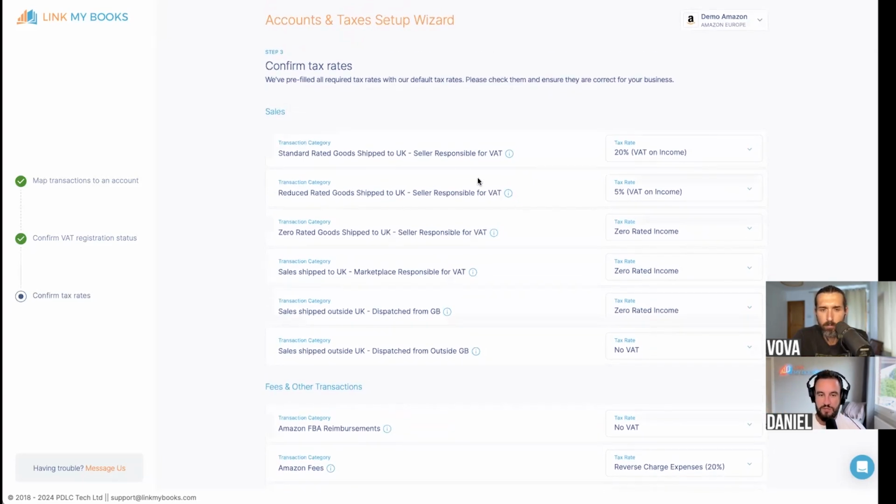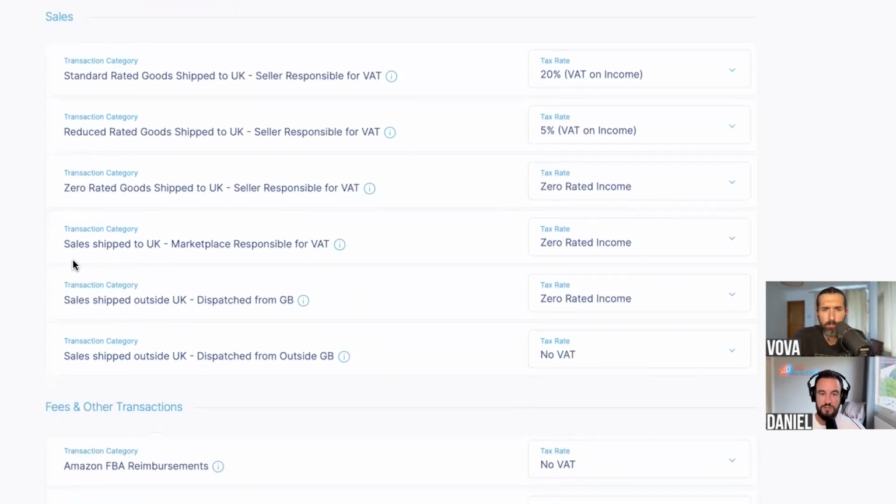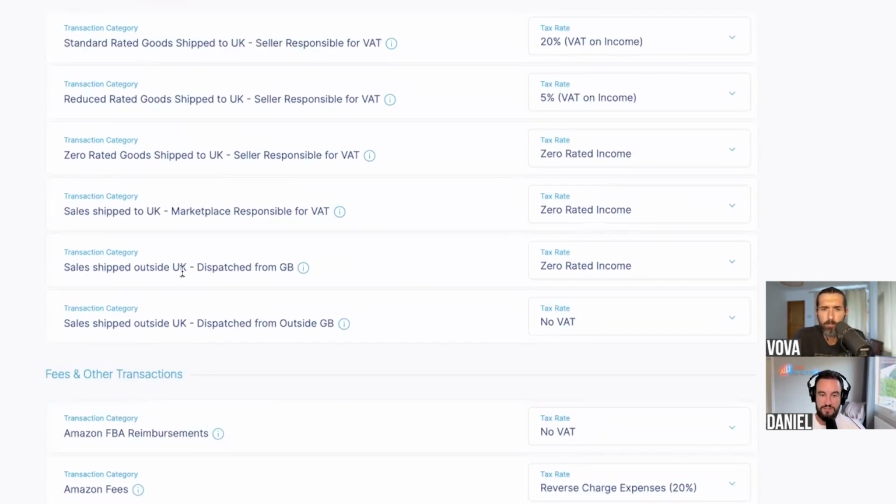But from the UK point of view, we are splitting all the sales down by the different types of tax category. So just to run over them quickly, you've got standard rated products, i.e. 20% VAT products that are shipped to the UK customers where the seller is responsible for VAT. Those are 20%. Reduced rated are 5%, zero rated, zero rated. And then you've got sales that are going to the UK where Amazon is responsible for the VAT, and those are also zero rated. And then you've got sales going outside the UK. And then depending on where they've been dispatched from, you've either got zero rated or no VAT.